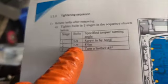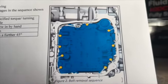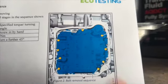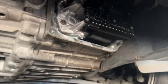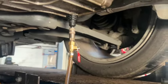Okay, I've done everything by 8 Newton meters, so I've achieved stage 2. So I'm about to do the 45. However, when I was doing this, I went 1, 2, 3, 4, 5, 6, and I was like, where's 7? Can't see 7, but 7 would be down here. So yeah, anyone doing this, remember 7 is bottom right, which is this one. So yeah, now 45 degree turns, and then we are on to the next stage, which I can't remember what the next stage is. I think the next stage is fitting the cover, and then we've got to start filling it with lube.